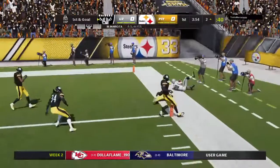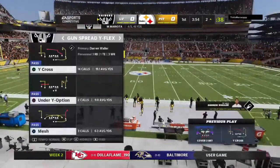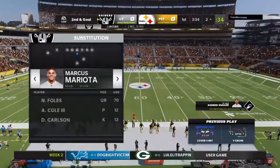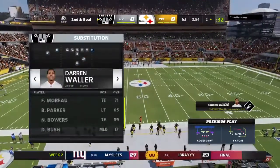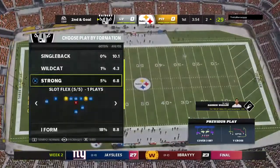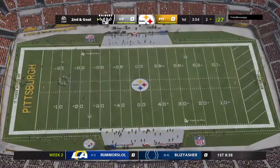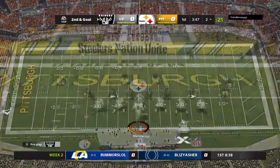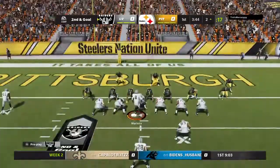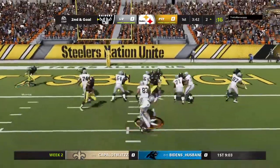This is caught, and he takes this down to about the two before going out of bounds. They'll contain him to just four, second down. And we see another pitch and catch there to the running back. This position just continues to evolve. They become just as critical to the passing attack as a lot of receivers, tight ends, because their ability to make people miss in the open field can really generate big plays for an offense.